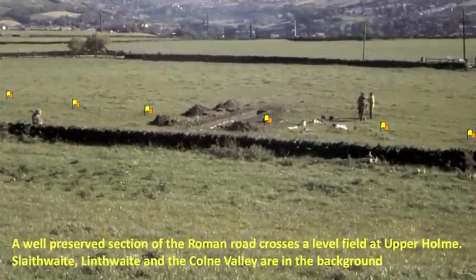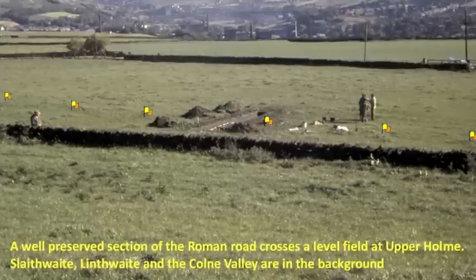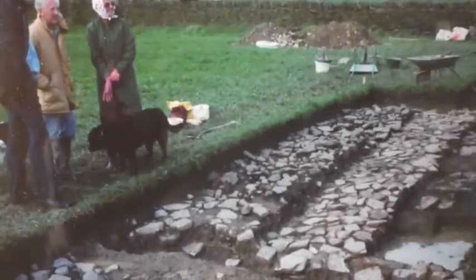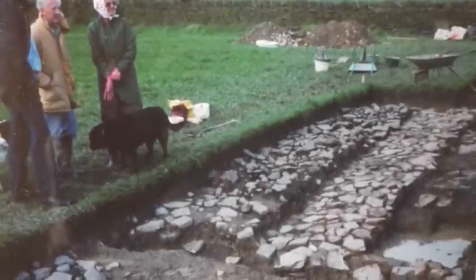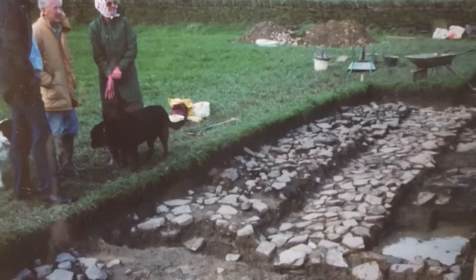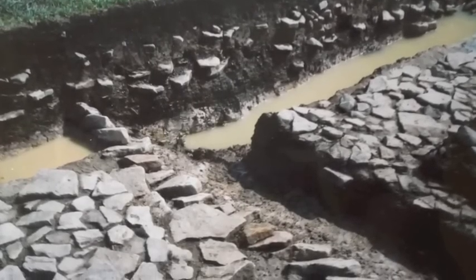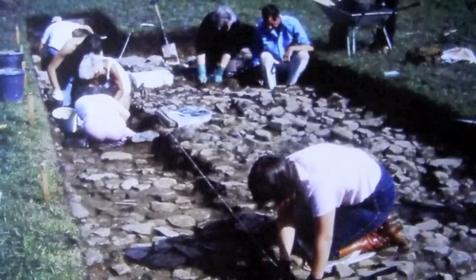It is from excavations in this area that some of the most impressive and convincing evidence of the road emerged. It is almost 7 metres in width, beautifully constructed and in a perfect state of preservation. As the original report on this dig stated, it is a road of quality.